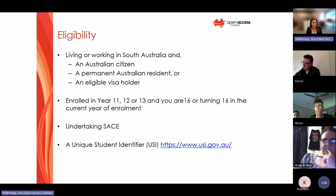VET is also a SACE completion pathway. Students enrolled in a VET course do need to be working towards completing their SACE, and that will look really different for everybody depending on how many credits they can get for the course that they're undertaking. But it is a SACE completion pathway, so students do need to be doing the subjects required at school at the same time as doing their VET course.